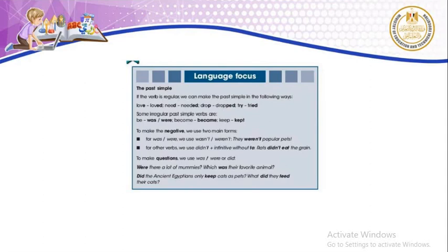الأفعال طبعا some irregular past simple verbs. طبعا الirregular بنحفظها طول ما بتجيلنا، تحفظ كما هي. على سبيل المثال the verb to be عندنا was were, become became, keep kept. عشان ننفي الفعل، لو هنا verb to be was زي ما قلنا for was and were. was تبقى wasn't، were تبقى weren't. على سبيل المثال they weren't popular pets.